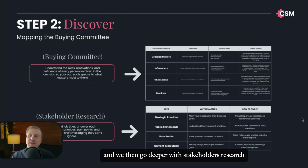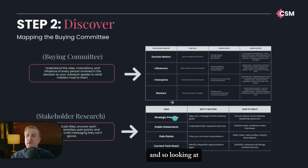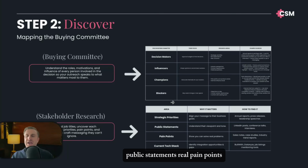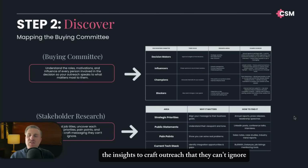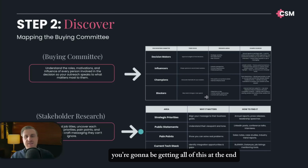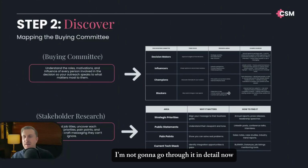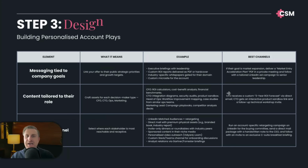And we then go deeper with stakeholder research. So finding out their strategic priorities, looking at public statements, real pain points, the current tech stack. And this gives us the insights to craft outreach that they can't ignore, and to position ourselves in a way that really just speaks directly to what matters most to them. So you're going to be getting all of this at the end, but there's lots of juicy information in here that will be helpful for you. I'm not going to go through it in detail now because we have a lot to cover.